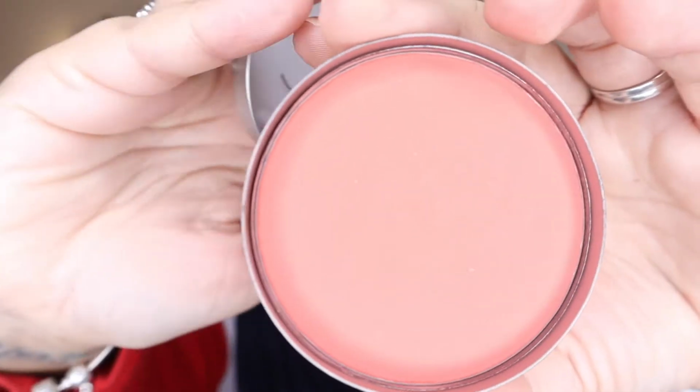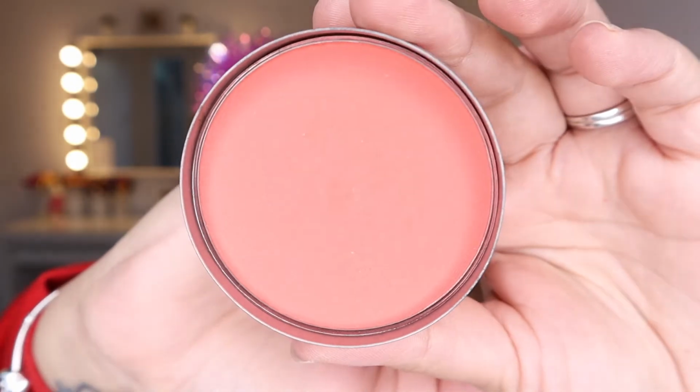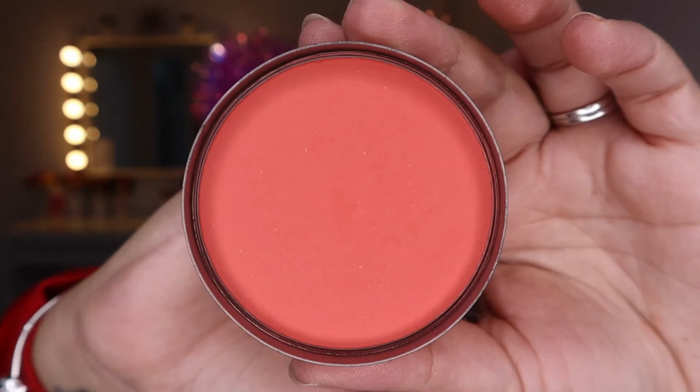Again, they're minis. And then I've got a Cargo blush, which I got in a beauty box. Can't think of the name, it'll come to me. It's a very, very coral blush. It's called Laguna and it's from Cargo. It's a beautiful, beautiful blush. I really, really like it. I've used it plenty. Again, this is beautiful when I'm a bit more tanned in the summer. It's lovely.